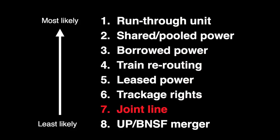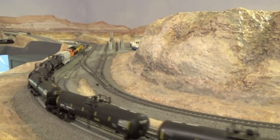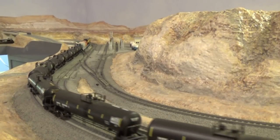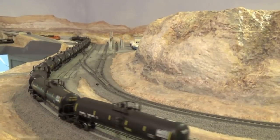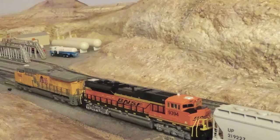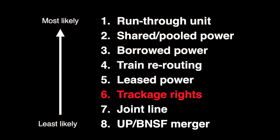Explanation number 7. Establishment of a joint line. Lines owned jointly by the UP and BNSF railroads do exist. For example, there's the Colorado Joint Line running from Denver south to Pueblo, Colorado. And there's the Powder River Joint Line, which the UP and BNSF railroads both use to haul coal out of the Powder River Basin in eastern Wyoming. But there's no reason to believe that the Union Pacific's route across southern Wyoming will ever be converted from UP ownership to joint ownership. So let's dismiss this explanation and move on.